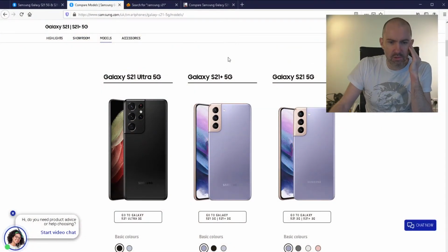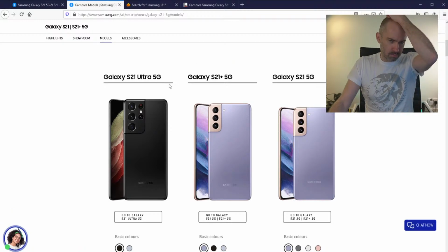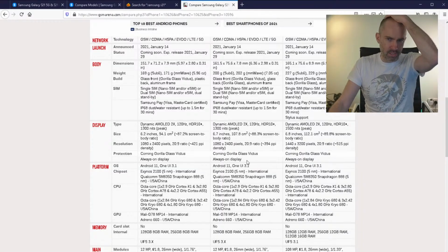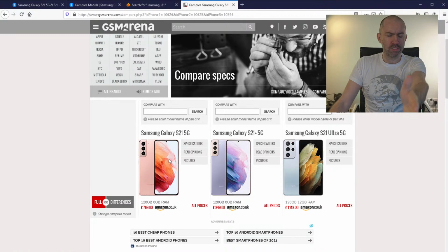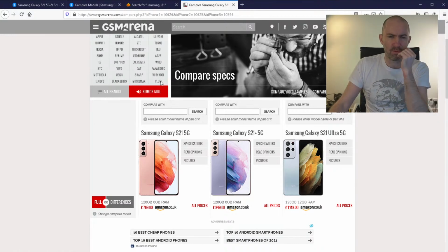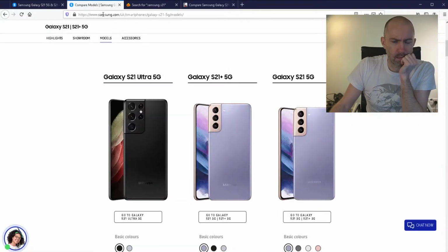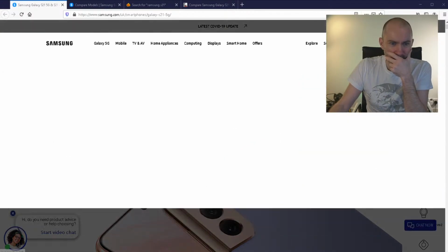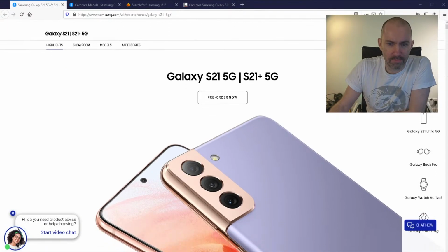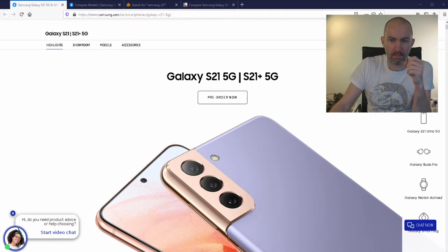So this is the official specifications page, and I've kind of done it back to front because I didn't realize it was back to front before. I don't know if you can move these around now. I guess we could. This makes more sense to me, having the cheapest one at the left. Let's look at the features page first. So here we go. The Galaxy S21 5G and S21 Plus 5G.